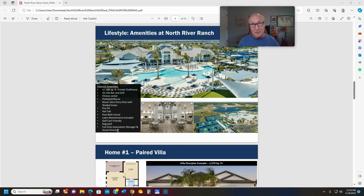So, it's 15 things you want to know about a Del Webb. So yes, there's a full-time activity director. There's a dog park, golf cart friendly. Now you're not going to be able to go anywhere else, but just to all the amenities inside of the Del Webb, because getting out onto Moccasin Wallow, you're not going to want to be in a golf cart for sure.